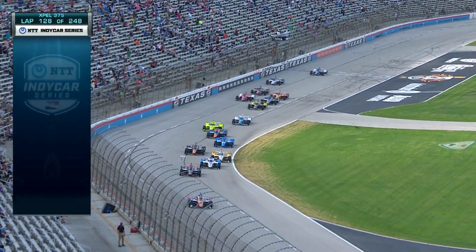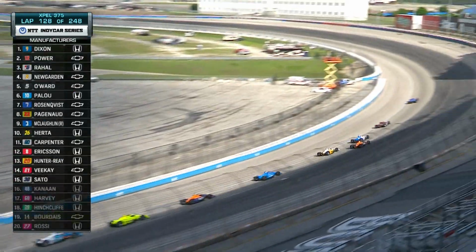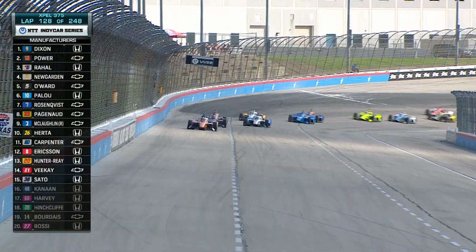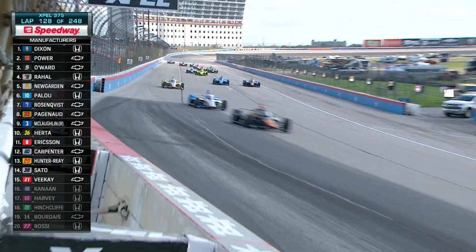Who looks good? Jumping out of line is Pato O'Ward. There's Rosenquist in the blue and orange car. Look at O'Ward on the high side in the PJ1. Super wiggly through the middle, but he hangs onto it. And now he's got to run down the back straightaway on Will Power. And his teammate Rosenquist goes on the inside of Palou.